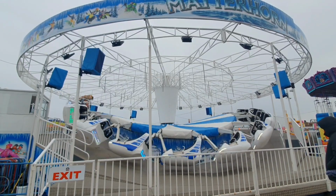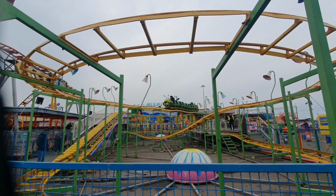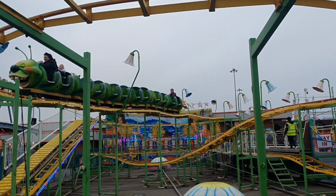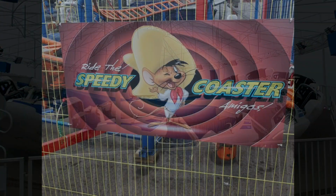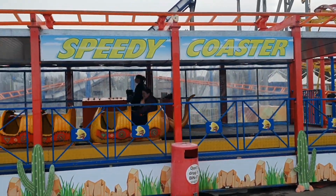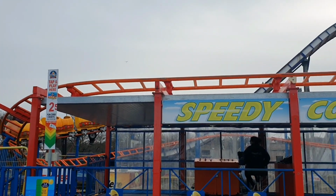Good inclusion for Ocean Beach to have. I'll just get arms up. Loving it. And as you can see, speedy coaster. This is Sarah's third and final coaster credit at the park. Little DBV rides, roller coaster.